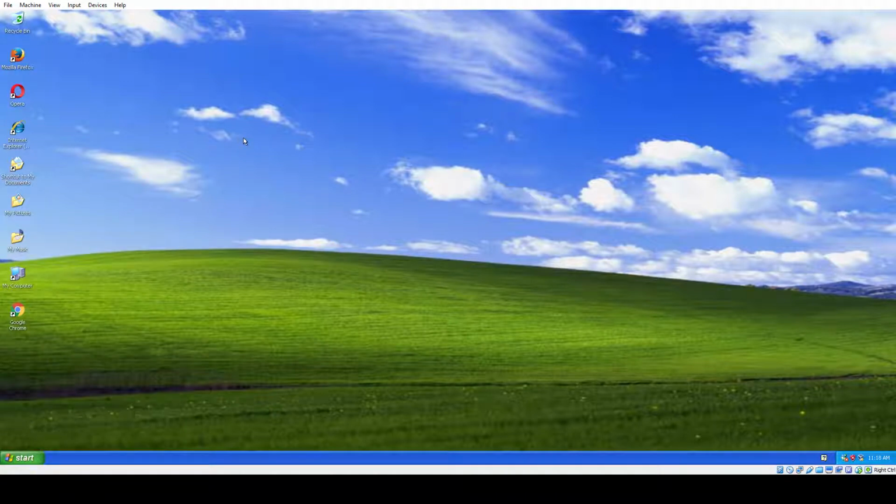Well, can you use Windows XP in 2017? I would not, because the security is terrible nowadays. You can still download an antivirus program, but I would just upgrade to Windows 10 or Windows 8. So this is Windows XP in 2017, still the same as back then.